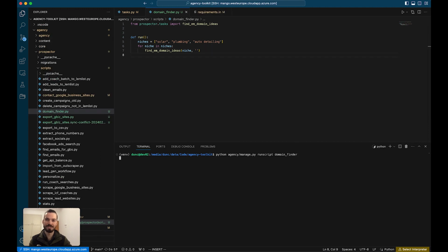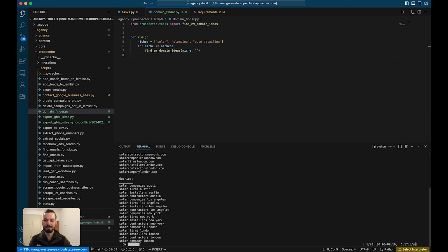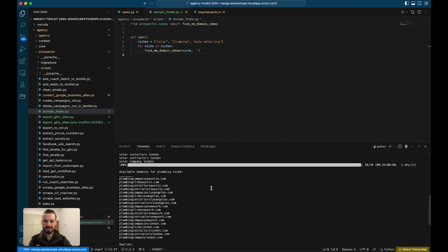So I'm going to run this now. It's going to take a few seconds, and it's basically going to permutate through lots of different combinations of locations and different variations of the search query. So this is a very basic version for now. I've only got a few locations that it's going to search through, but I'm going to expand this. So I've got a list of all the major cities in the US, and I'm going to add that in. So for now, it's already finding plenty of exact match domain names.